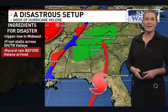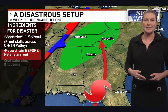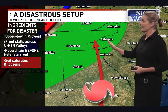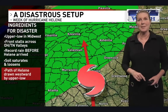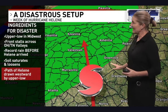So we had all of this rain falling here. So our soils are becoming saturated. We're setting the stage for landslides already with that rain that arrived before Helene. So we had now Helene come in just to our west. So that low is pulling Helene toward it. And that gave us what we would typically call the dirty side of the storm.